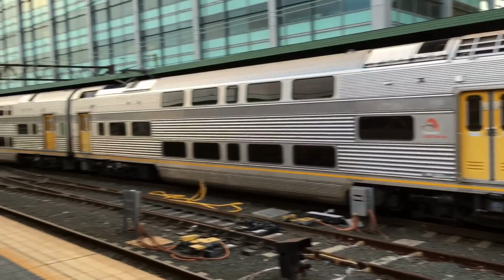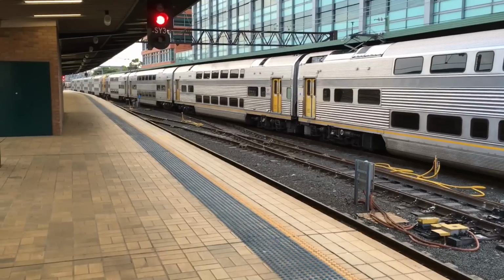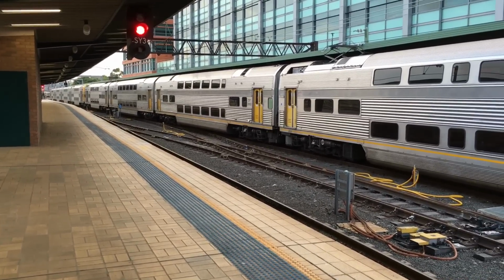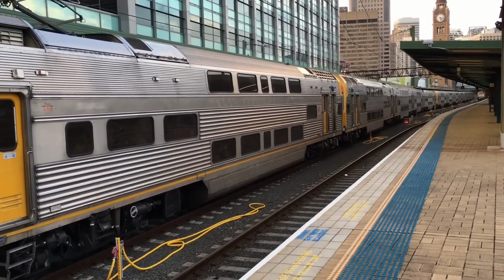Alright, the sets here will be V42 leading and V38 trailing. This will be the 4:51 Mount Victoria service, running quite late as the time is now 5:11. Late running 4:51 Mount Victoria service, now departing platform 1.